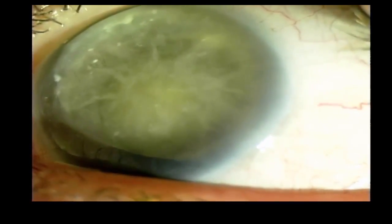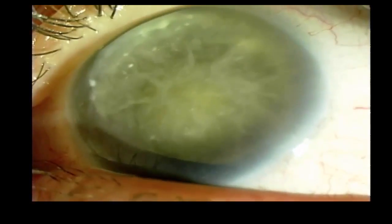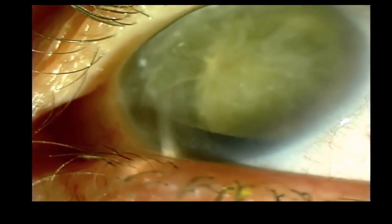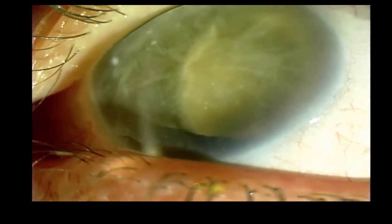This is her left eye. She has this very dense cataract that is somewhat dislocated. And we ultimately did a pars plana vitrectomy, lensectomy, and put a tube shunt in this left eye, which has done really, really well.